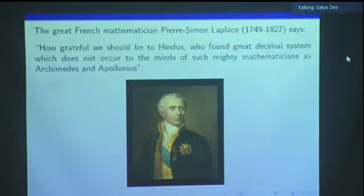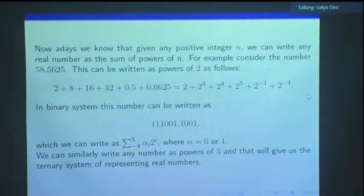Nowadays, of course, we all know that any positive integer n can be written as the sum of powers of n. For example, if you take 2, then any number can be written as a sum of powers of 2. For example, 58.5625 can be written as follows: you break this as 2 plus 8 plus 16 plus 32 plus 0.5 plus 0.0625. And these are exactly 2 plus 2 to the power 3 plus 2 to the power 4 and so on.